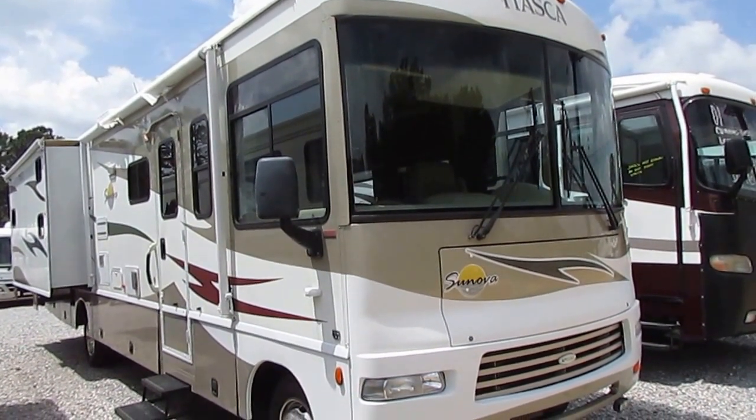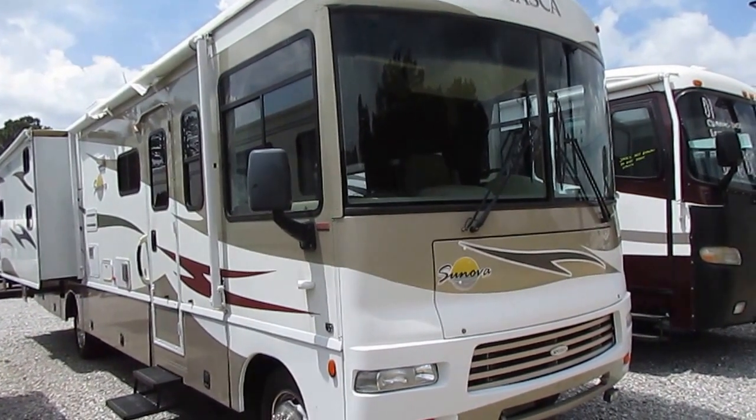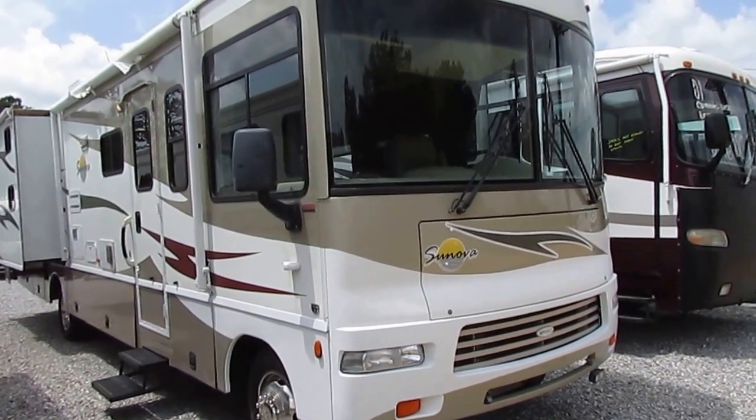Folks, we just got this RV in. This is pretty much considered the holy grail of the Class A motorhomes. One of the rarest kind you'll find anywhere. This is a Bunkhouse Class A.